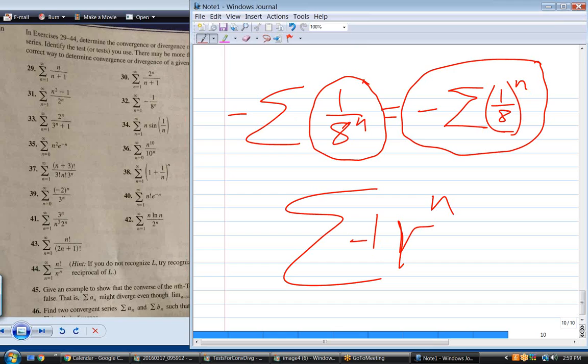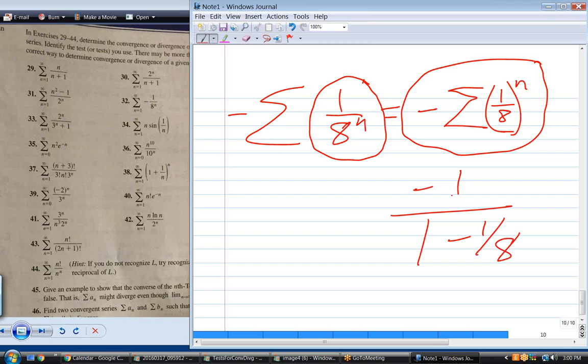If there's any series that you want to recognize more than any other, it's the geometric series. For one thing, a number of these problems are going to use the geometric series, but the geometric series is also what most of your problems about radius of convergence and interval of convergence use, because only with the geometric series can you make progress at figuring out what it converges to. In other words, I know this series converges to -1 over 1 minus 1/8. That's what it converges to.